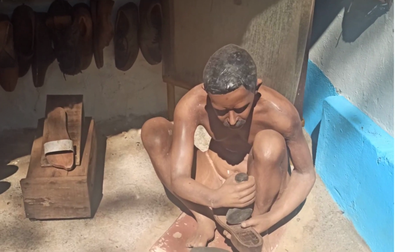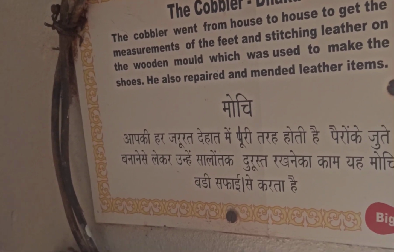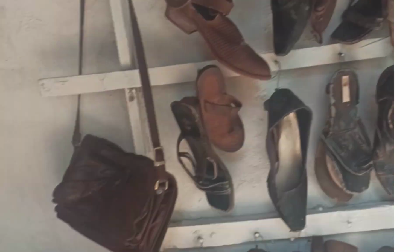Opposite, for men, footwear, bags, purses, belts, or any other leather item. Behind Dako's house at the higher level, you can see Anand's house, with the Tulsi occupying a prominent place in the courtyard. Here we can see Anand's family worshipping Lord Ganesh.